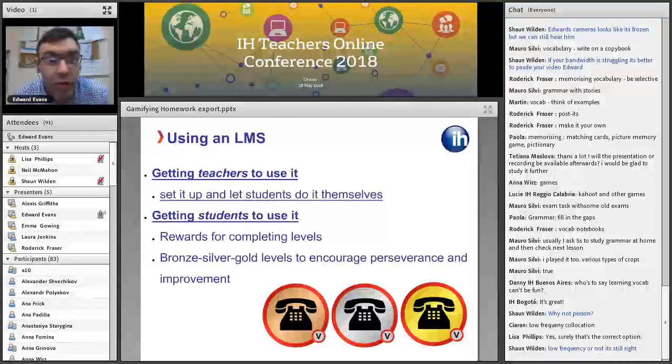Getting students to use it, we're providing rewards for completing the levels. Depending on how many you got in the test, you get a bronze or a silver or a gold award. And the idea is that having a gold award available, but actually quite difficult to get, will let students go back to the test and will encourage them to try again, to try to improve their grades on it. And the idea is to motivate the students using a kind of game to do this vocabulary learning activity.